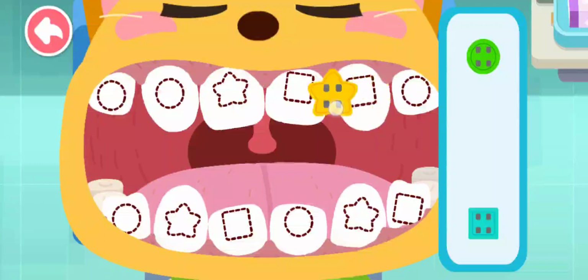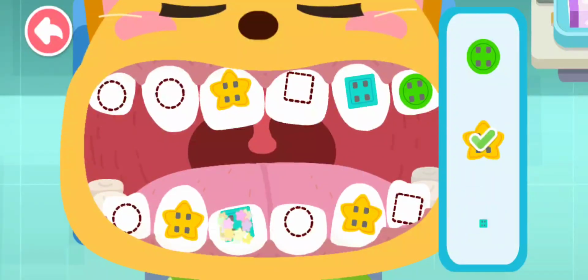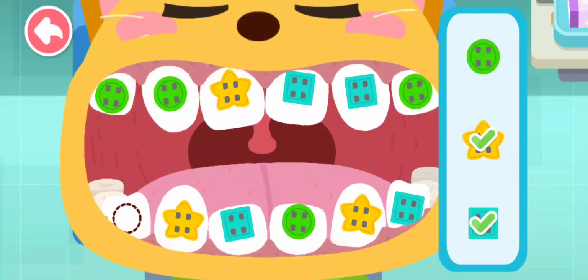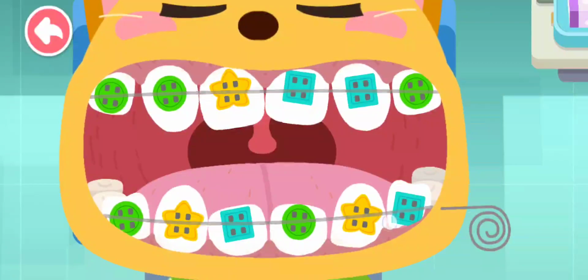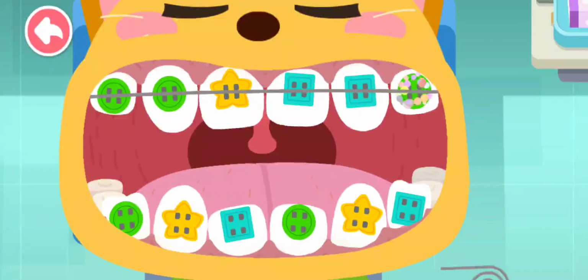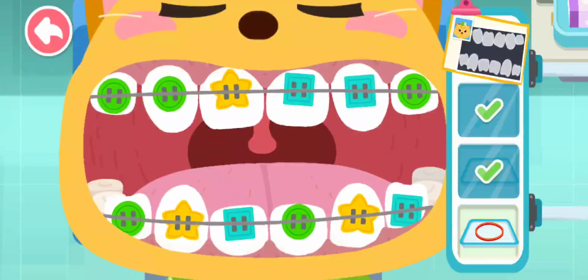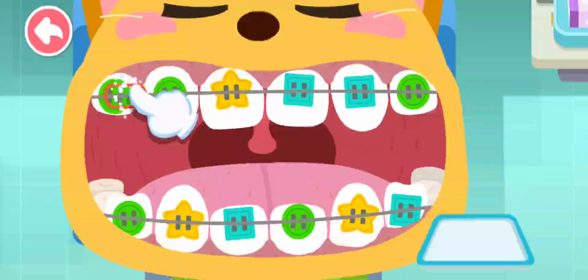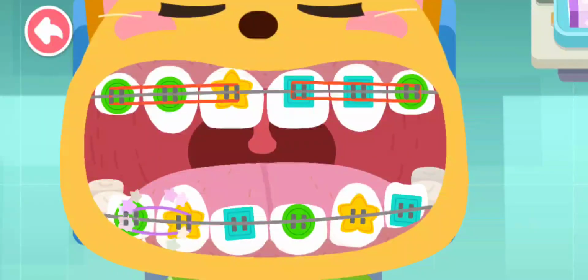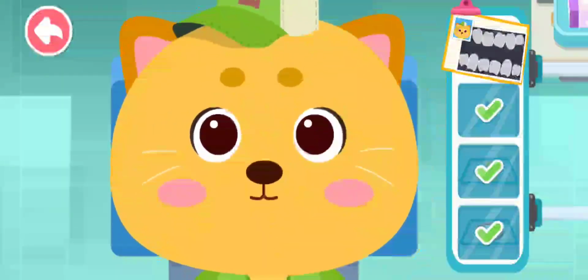Onto the right teeth. Put the connecting steel wire on the teeth. Straighten the steel wires so that the teeth will not be crooked anymore. After wearing the braces, your teeth will not be crooked anymore.